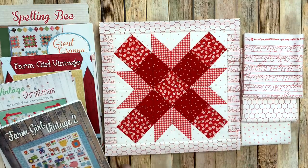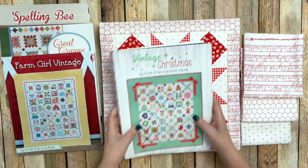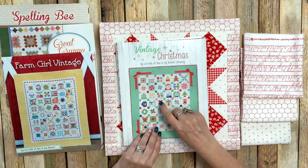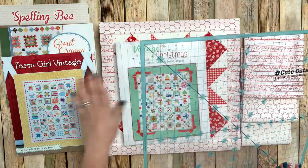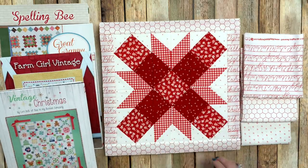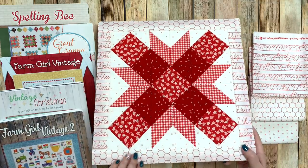Now, if you're using a setting like this that doesn't have individual borders that you trim up to, then I still just use my 12.5-inch ruler like this and just put it on my block and make sure everything's squared up and trimmed right before I sew it into the quilt. Okay, so that's that segment about the borders.